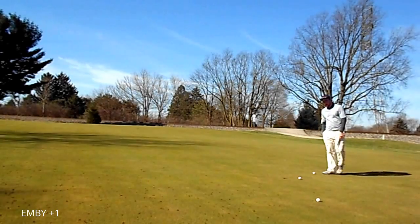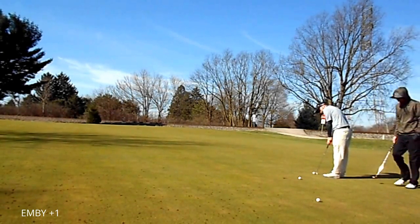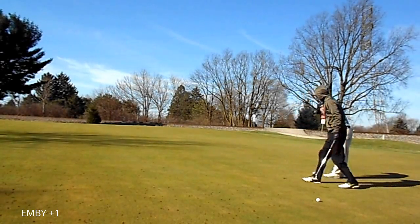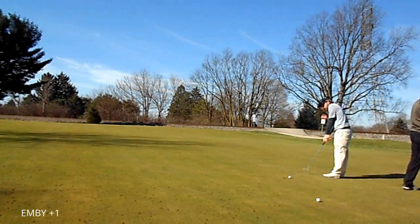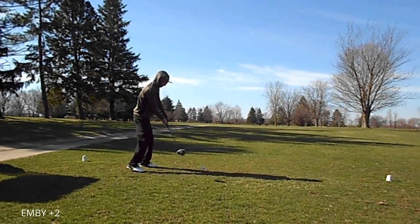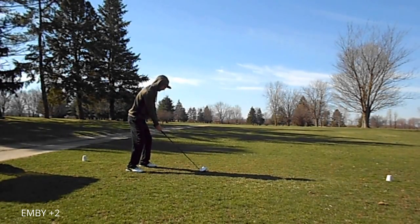That was Derek with his 3rd, 4th there to make 4, and Dustin had just putted for his par as well. So I made 4, so I'm +2 through 3, and now we're on number 4. This is Derek.